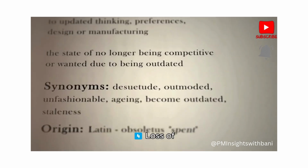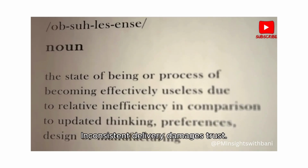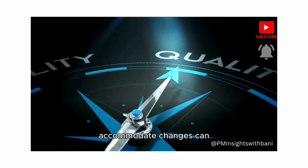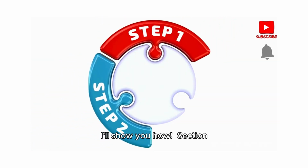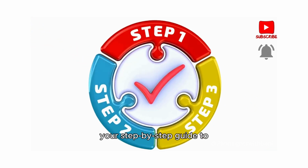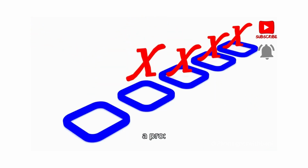4. Loss of stakeholder confidence. Inconsistent delivery damages trust. 5. Lower project quality. Rushing to accommodate changes can lead to mistakes. The key is to manage scope changes proactively, and I'll show you how. Section 3. How to handle scope changes effectively. Here is your step-by-step guide to managing scope changes like a pro.